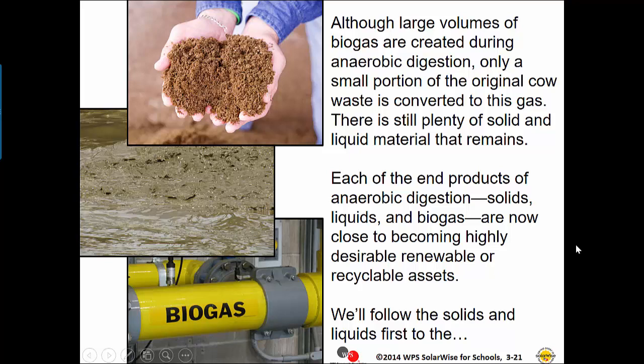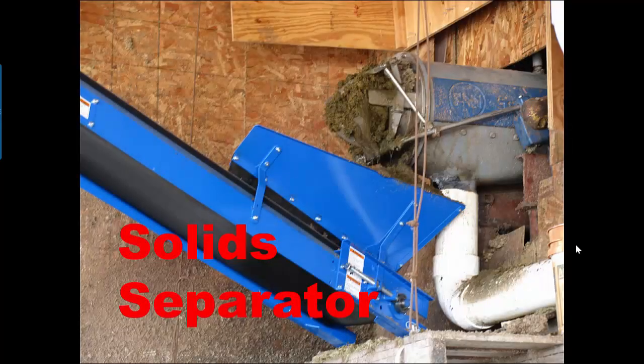Although large volumes of biogas are created during anaerobic digestion, only a small portion of the original cow waste is converted to this gas. There is still plenty of solid and liquid material that remains. Each of the end products of anaerobic digestion, solids, liquids, and biogas, are now close to becoming highly desirable renewable or recyclable assets. We'll follow the solids and the liquids first to the solids separator.